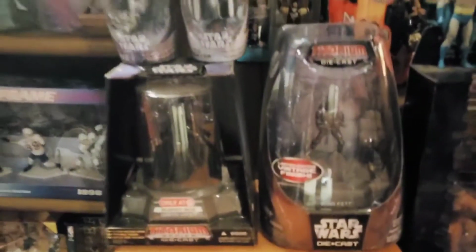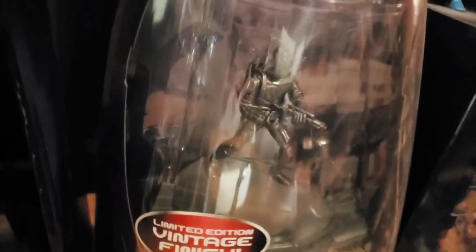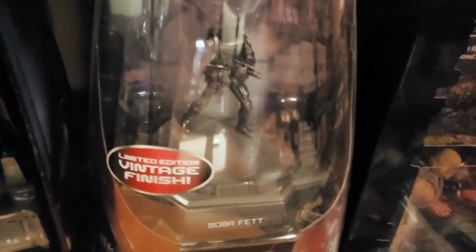And then up here, some Star Wars Titanium diecast. Here's a Target exclusive Vader. Supposed to be like the molten lava Vader you see there. Apologize for the glare, by the way. And then over here is a Boba Fett. Unpainted was a chase one with the vintage finish there. Painted one was a regular, the painted version. The unpainted raw metal was a chase, as you can see there.